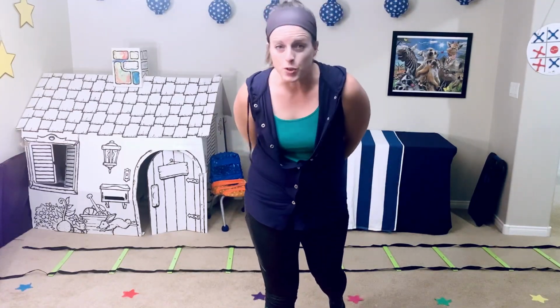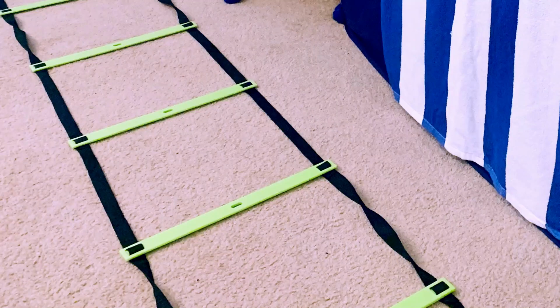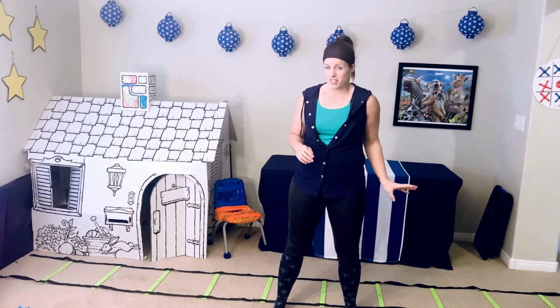Hey there, in this lesson we're gonna do agility ladders. So what's an agility ladder? Well, it looks like this. Now, if you don't have a ladder like this, it's okay, and you do not need one this long.